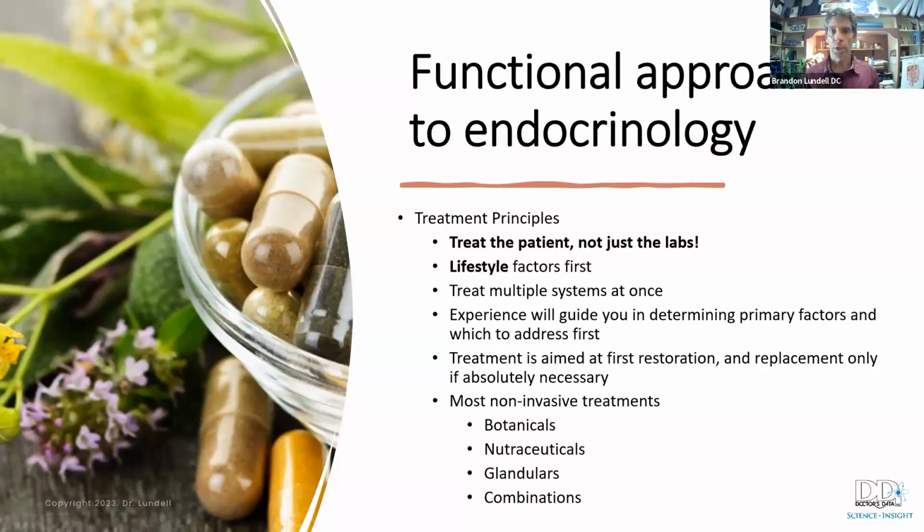So, a functional approach to endocrinology. The treatment principles are: treat the patient, not just the labs. We want to run the labs, but we also want to be aware of how the patient is feeling.